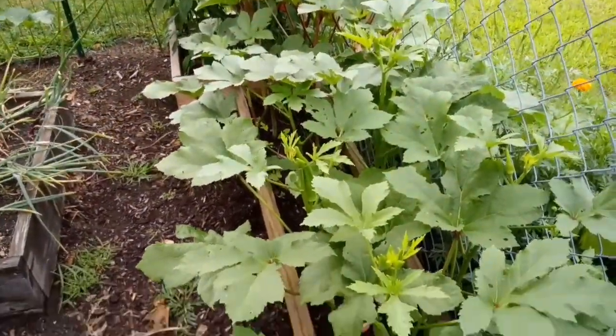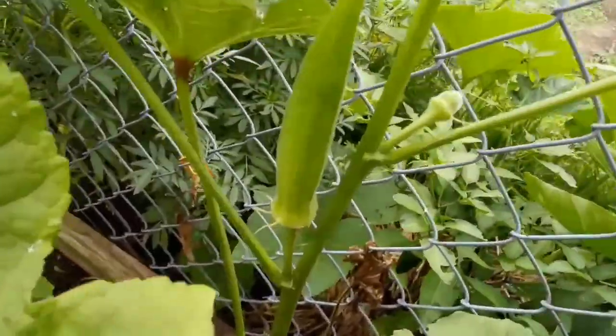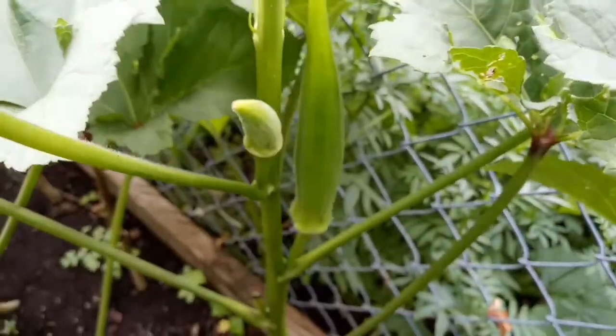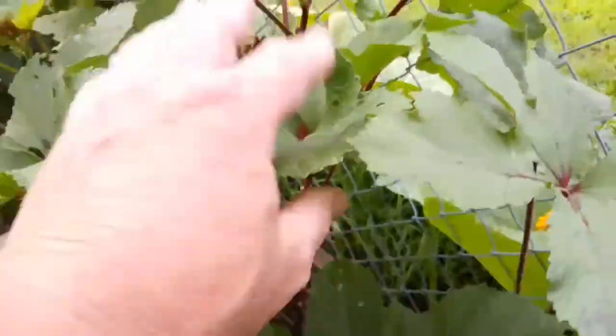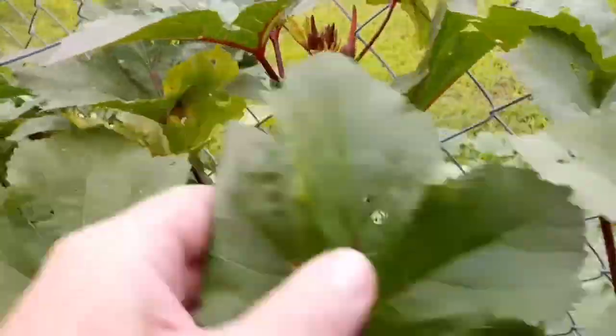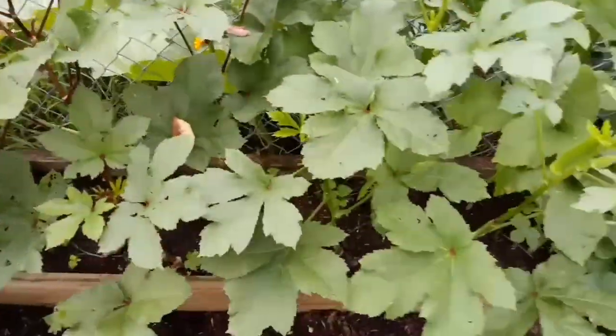Okra. The okra, the okra, the okra. Yeah, we have okra to harvest. Lots of okra. Well, not lots, because I've harvested just the other day. But there's more on there ready to go.